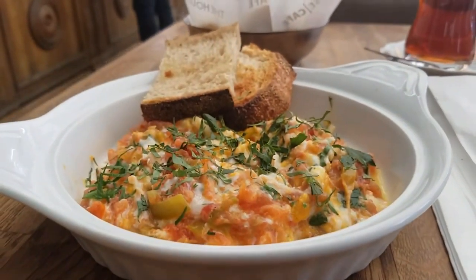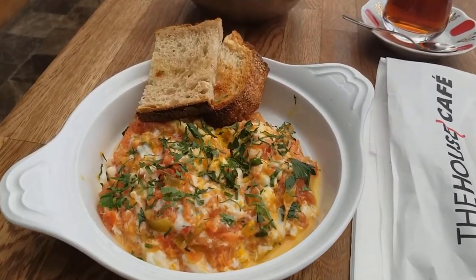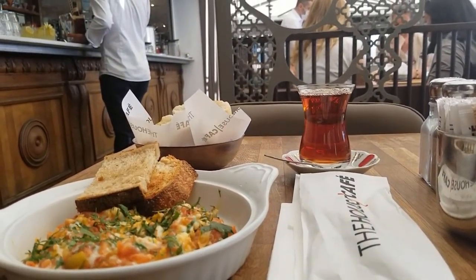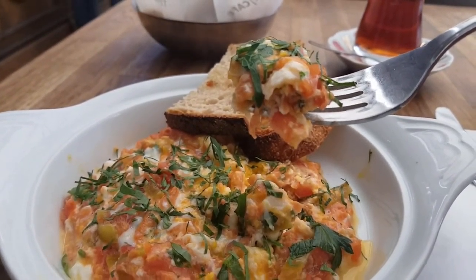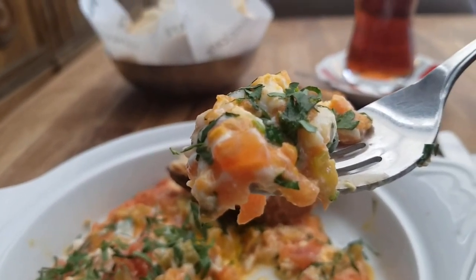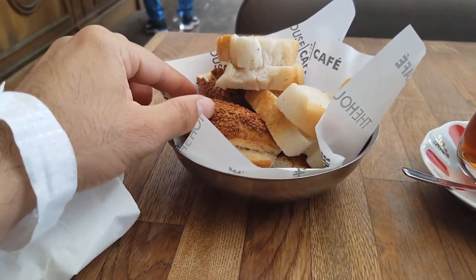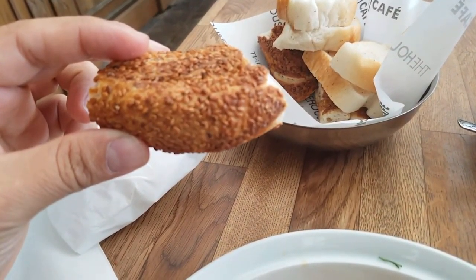Food has just arrived. It looks like a tomato omelet or a Mexican omelet. It does look delicious. And with some bread and tea. Going in for the first bite. We got a little bread basket with some simit and regular white bread. I'm gonna try this simit. This is a Turkish bread with sesame seeds.